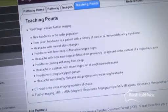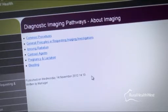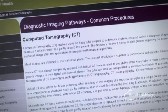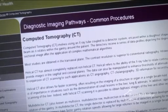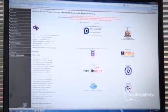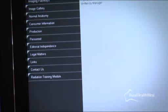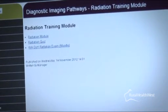There is also general information about imaging. So if I click on About Imaging, it takes us to the menu, which if I pick Common Procedures, talks about ultrasound, CT scan, MRI, etc. And if we just pick CT scan, it gives information in very generic terms about CT scanning. You'll notice also we have a little module for radiation training, and it's become apparent, particularly in the medical and the lay press recently, that there is an alarmist attitude to the use of ionising radiation, particularly from CT scans.